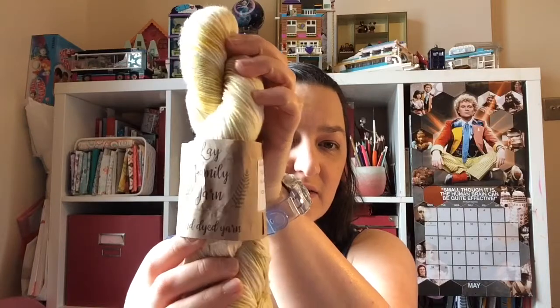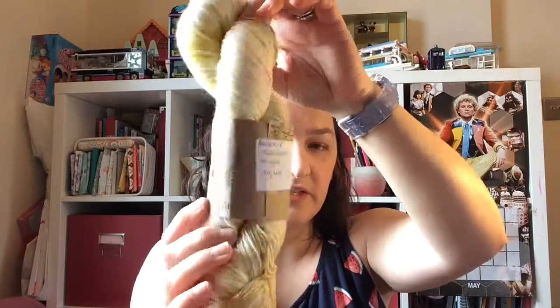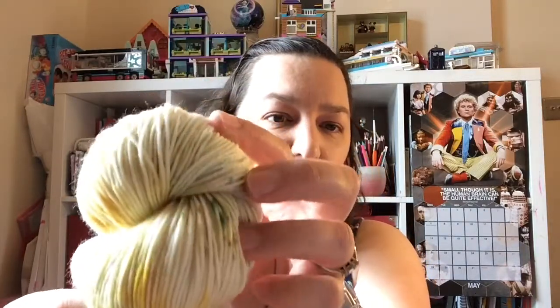I also have another work in progress. I haven't started it yet because I want to ask your advice. I want to cast on a pair of socks, and I bought this gorgeous yarn from Lay Family Yarn on Etsy, and this is the Buttercup 75/25 merino nylon, and it's a gorgeous yellow, and there's greens, and there's purples.